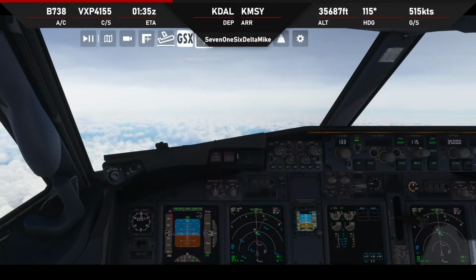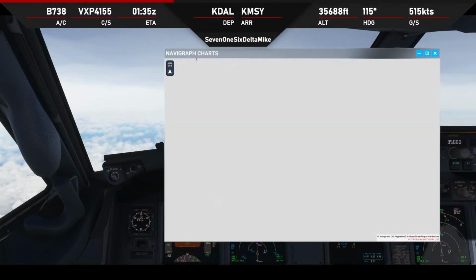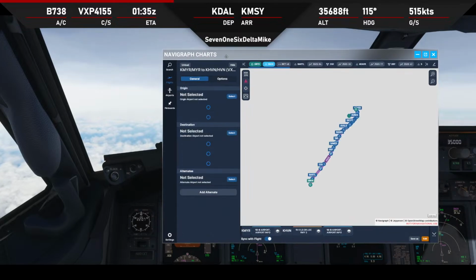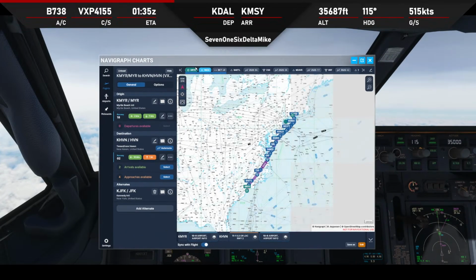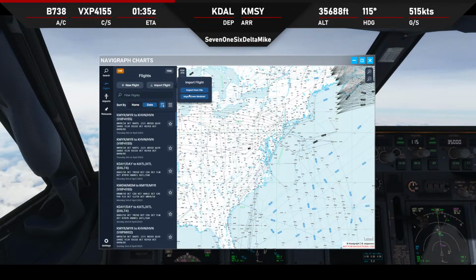IFR. Now that we're at cruise, let's go ahead and pull up some charts here. Do a little homework. Let me see here. Hold on just a minute. So let's unload here and let's import you on from the ground Sunbrief.